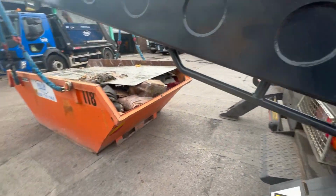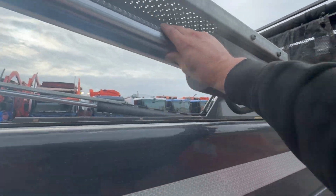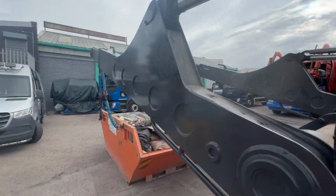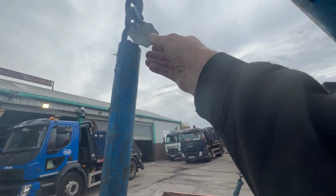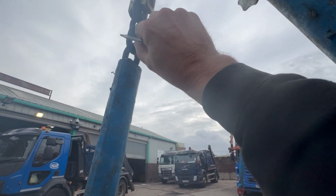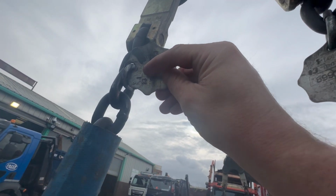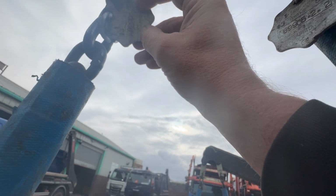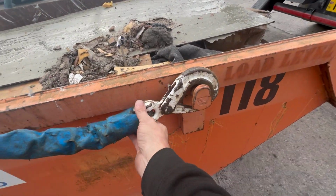So now what we can do is check these rams, make sure there's no oil leaks on them. Check these chains, just run about the tag here. So single leg 5.3 ton, one leg 13mm chain, you can see that, and then the chain ID there. So yeah, check these hooks, make sure they're all good.